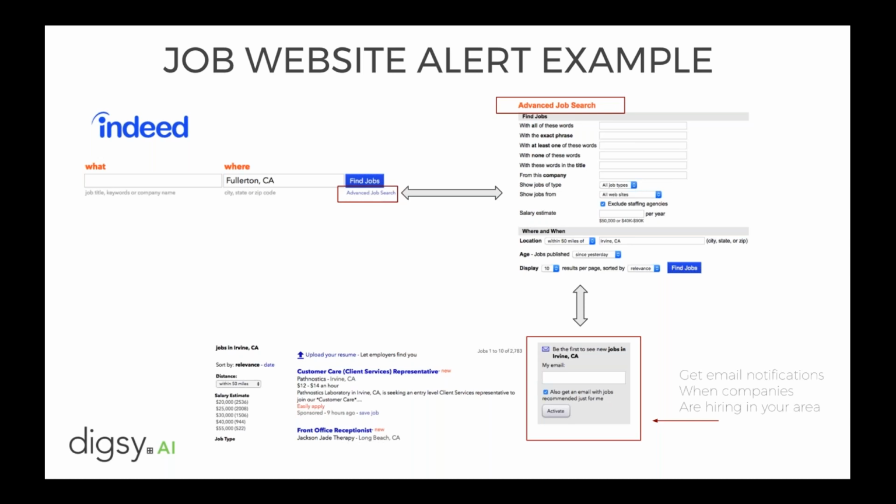It's on their website. When you land on their homepage, there is a search bar, and then there's a little section that says Advanced Job Search. You click on that, and then to the right in the screenshot, you'll see that you can select job types, etc. I usually just select all job types and show jobs from all websites, because they aggregate jobs from different websites. I exclude staffing agencies, and where I put location is 50 miles from Irvine. Let's say I do business in the Irvine area. I want to be notified of people in Irvine.